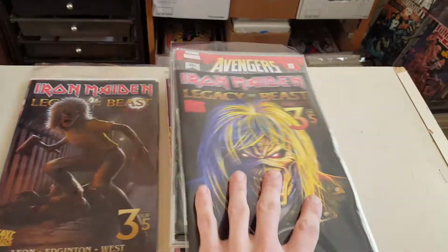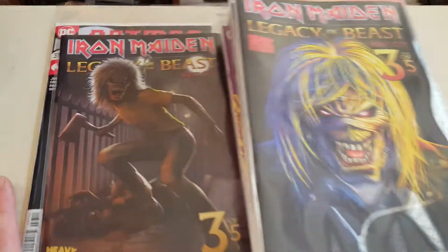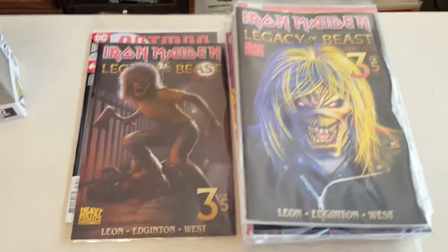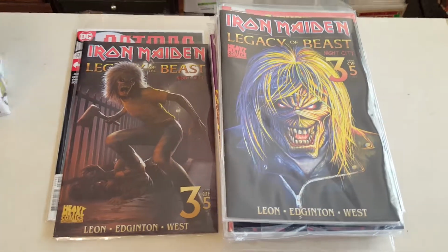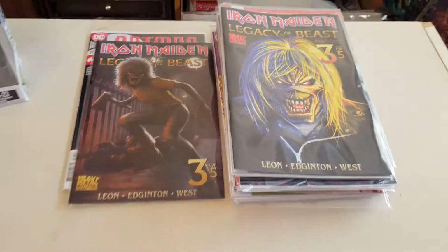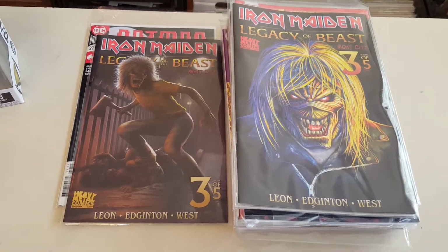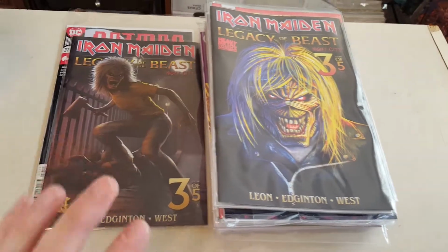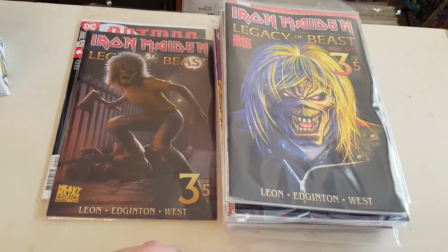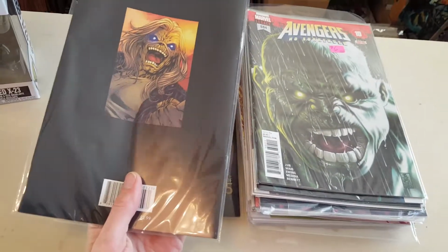Oh, don't look at that. Iron Maiden, Legacy of the Beast. It's like chapter 2, what do they call it? Night City is what this one's called. It's the second go round of Legacy of the Beast. I don't think I picked up a number 2, so I need to go back and get that. I know I got multiple covers for issue 1, I hope. They usually do 2 to 3 covers for all their issues, at least for the first Legacy of the Beast.